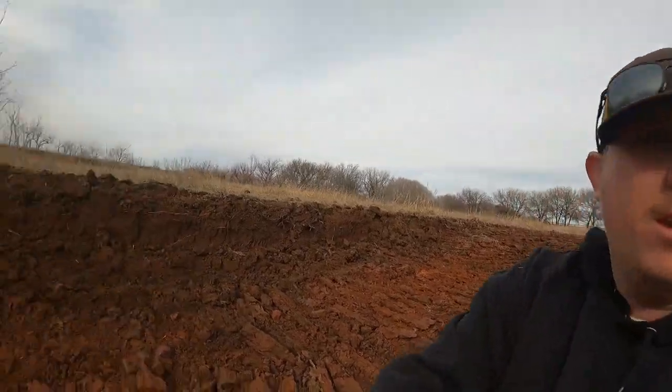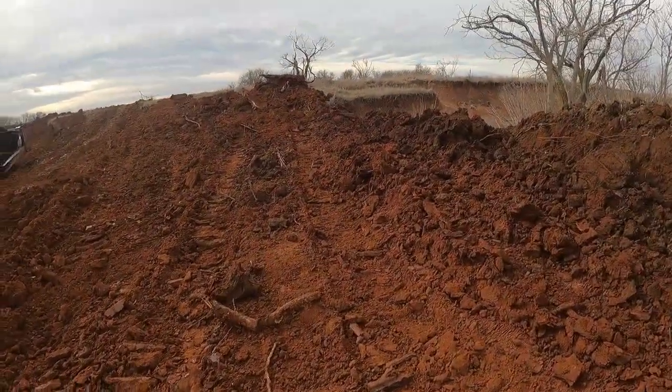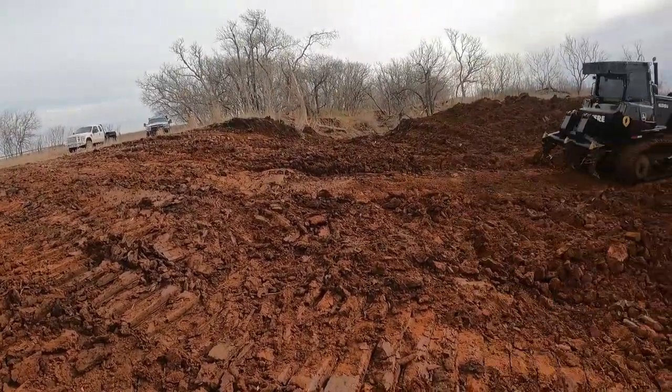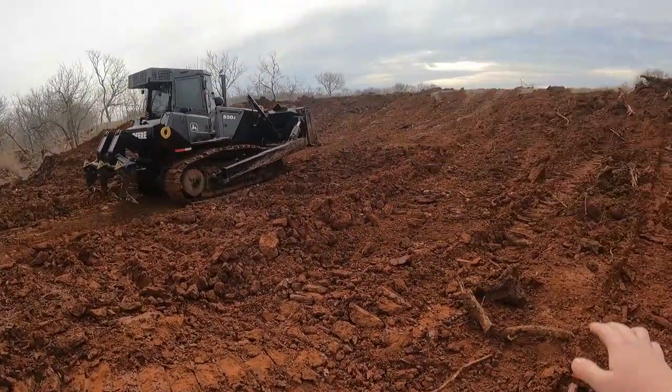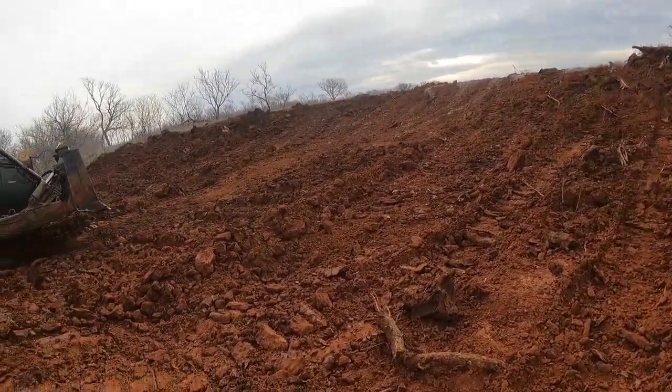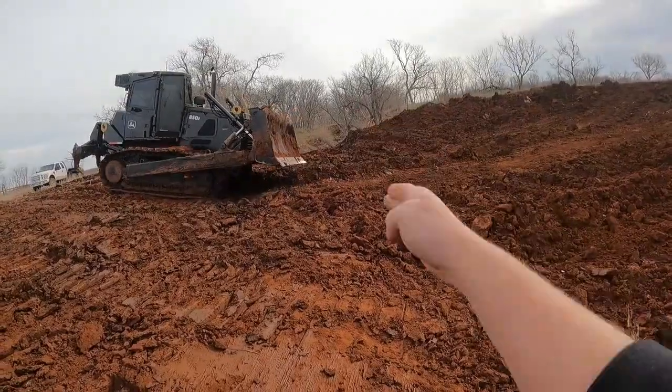But anyway, coming along on this creek. We'll get this opened up, try to put as much dirt up on that bank as we can. We don't want that water to go back over there. We want it to stay the course here.